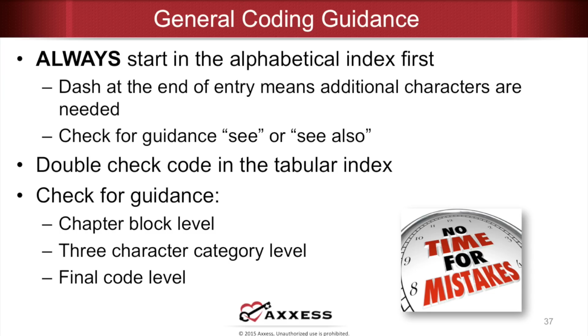And I can't say this enough. If you leave this webinar today and the only thing you learn is on this slide right here, number 37, you're going to code better than you are now. Probably 90% better than you did when you started. Again, the coding guidance I want you to remember is to do the following things. Always start in the alphabetic index first.